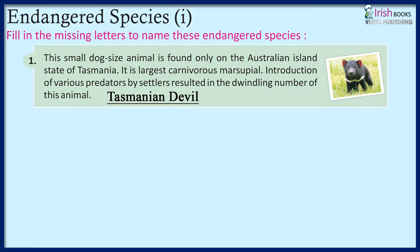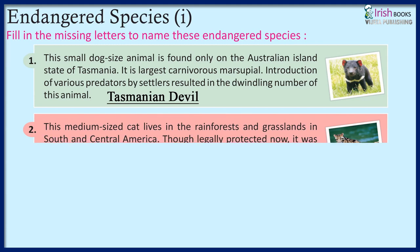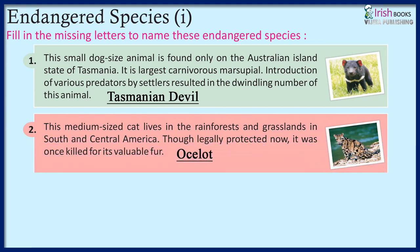2. This medium-sized cat lives in the rainforests and grasslands in South and Central America. Though legally protected now, it was once killed for its valuable fur.